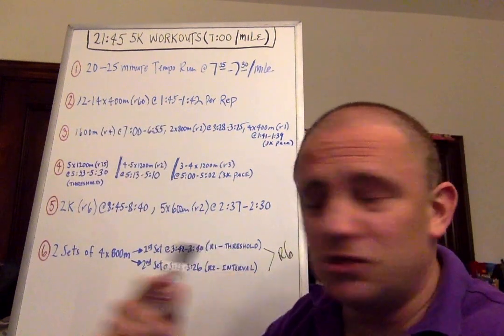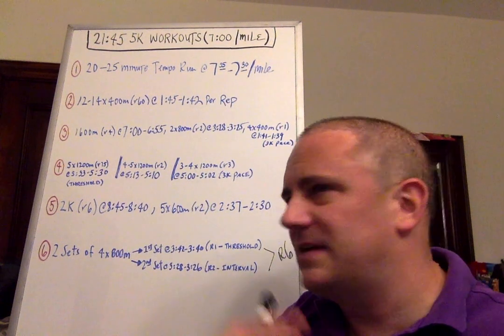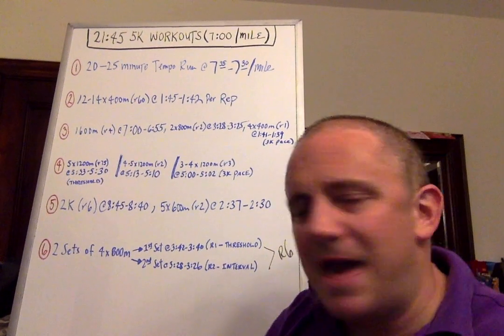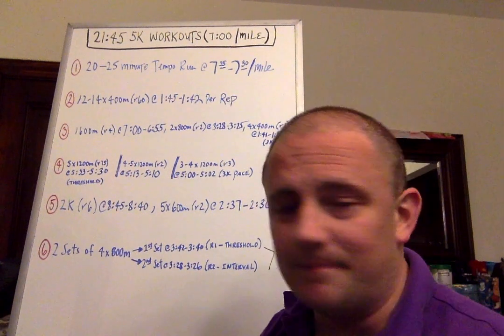So that's number 1. Number 2, 400-meter efforts. Clockwork, rhythm work, especially in the early season. This is a great way of telling you where you're at, where your fitness is, how fit you are, and how manageable this pace feels to you, because then you can build from 400s to 500s to 600s to 800s and so on over time, okay?